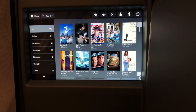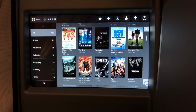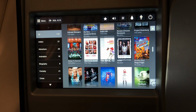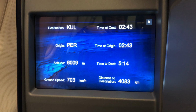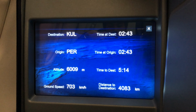There's a reasonable amount of new and old movies to watch, such as Feng Shui, Maze Runner and Fantastic Beasts, which is a fantastic movie, by the way. The flight map system unfortunately is not interactive, but the slides do change relatively quick.